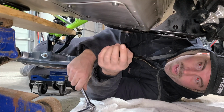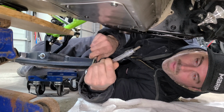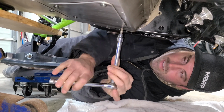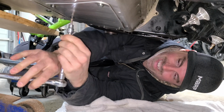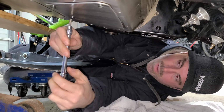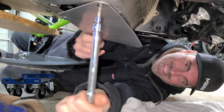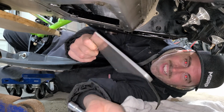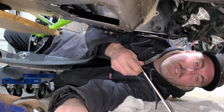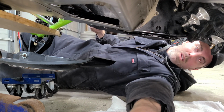So the next part is you're going to remove this bottom hatch, and this one is a T30. So remove this hatch so that it lets you get access to the oil filter. So I'm just going to get this stuff out of my way.